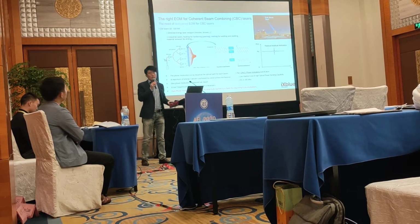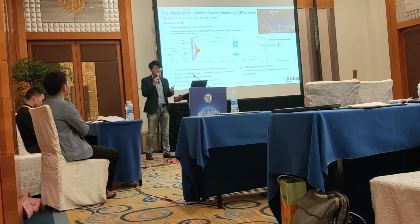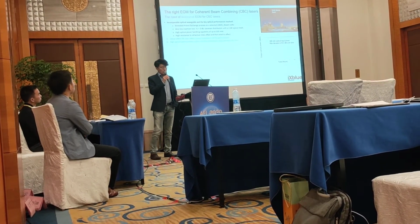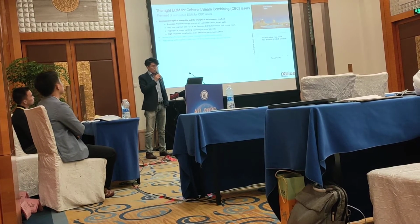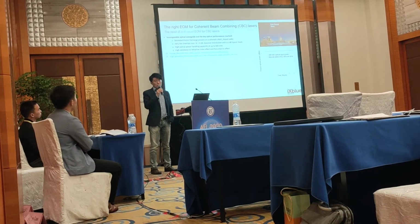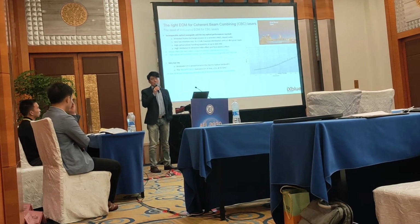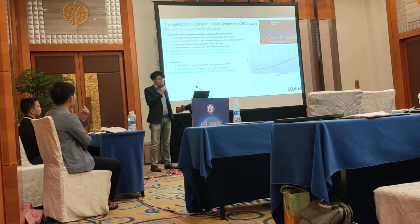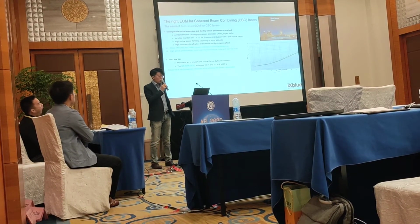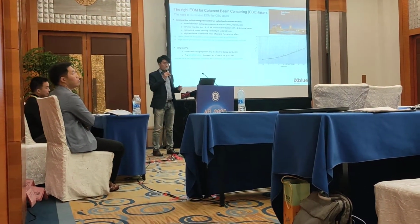So, how to mitigate this amplitude perturbation, this RAM? Let's go to the next page. The modulator used in coherent beam combining is able to handle optical power up to 300 milliwatt with good stability over 1,000 hours. It has low Vpi, down to 1.5 volt at 50 megahertz, and the Vpi of a phase modulator is proportional to the frequency. That means once the frequency is increased, the Vpi increases as well.